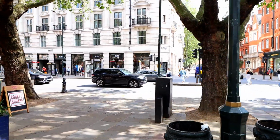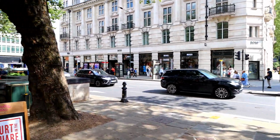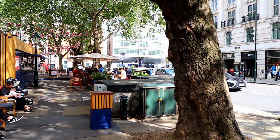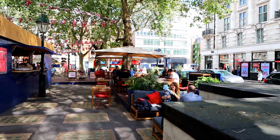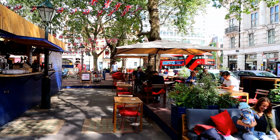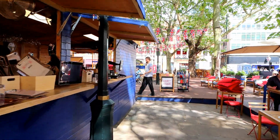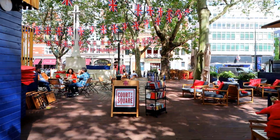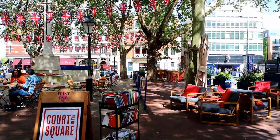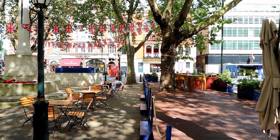So we're going to go around the other side of Sloane Square, guys. This is the other side of it. Yeah. So it's quite a busy place. There are no restrictions coming here. It's still a public place with all the snack bars and drinking bars, no alcohol, like soda drinks and beverages.